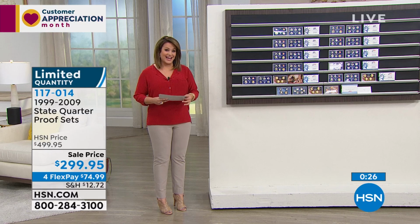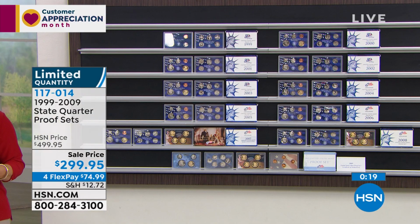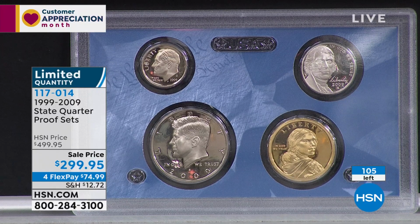Well, and it's a historic set as well. For us, it's historic not only in the fact that it's at a price of $299, but because it's all of the state quarters. Now, remember, proof is not a condition, but a method of manufacturing. Correct. So these coins are made specially. None of these coins are available anywhere except in these sets. So if you get a proof Kennedy half dollar, let's say from 2008, it came out of one of these sets, and these get broken open every single solitary day. So it's a collectible that literally gets rarer and rarer every single day.